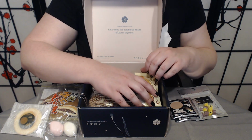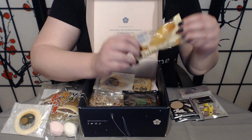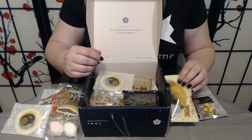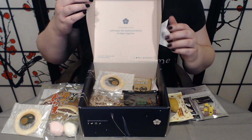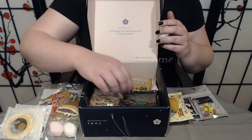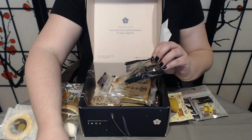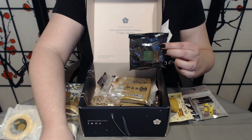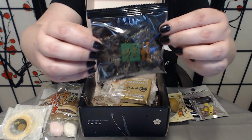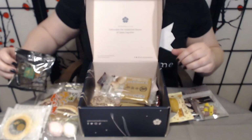Okay, what is this? Ooh, I think this is the sweet potato cake. To me, this looks really tasty. Might not be your thing, but I am really looking forward to that. Okay, so we actually got two of these, and I did not notice. I apologize for that. Ooh, what is this? This looks good. So this is a black sesame rice cracker, and it looks like there is really a lot of black sesame in there. That's probably got some really good flavor to it.